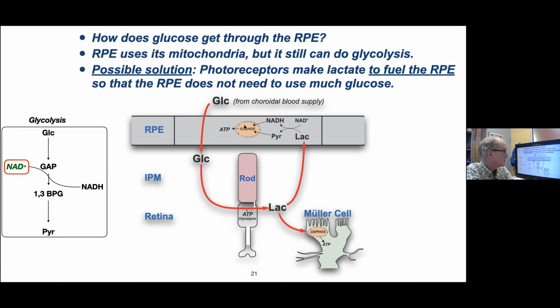And there's a whole other story that I won't be going into, but it also turns out that the Müller cells could be another type of cell that doesn't use glucose, but uses lactate instead. That's a whole separate story. So this might be a solution for how the RPE can survive. And not only that, if this really happens, then since we want the RPE to allow glucose to flow through without being consumed, and glycolysis needs NAD to consume the glucose, an advantage of using lactate would be that the lactate would consume NAD, so there wouldn't be any NAD left to do glycolysis. So we asked the question: what if you take RPE cells and feed them C13 lactate?